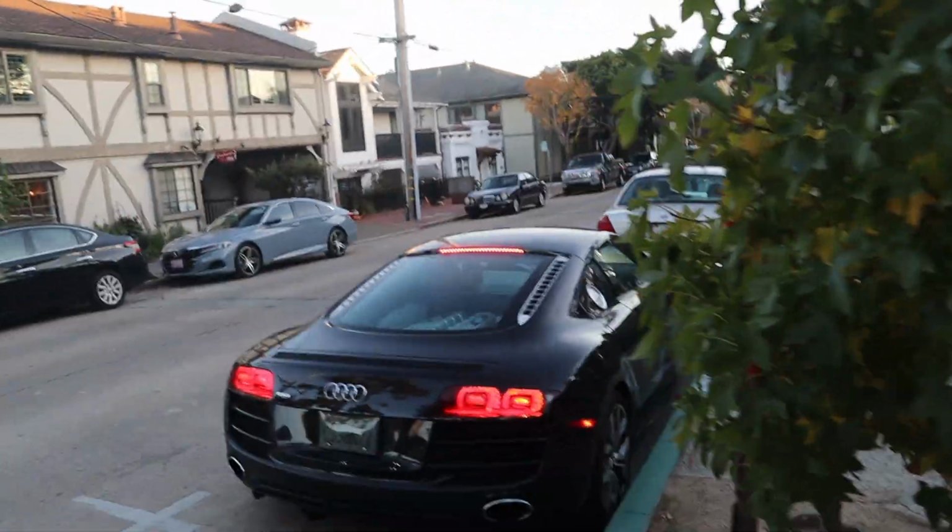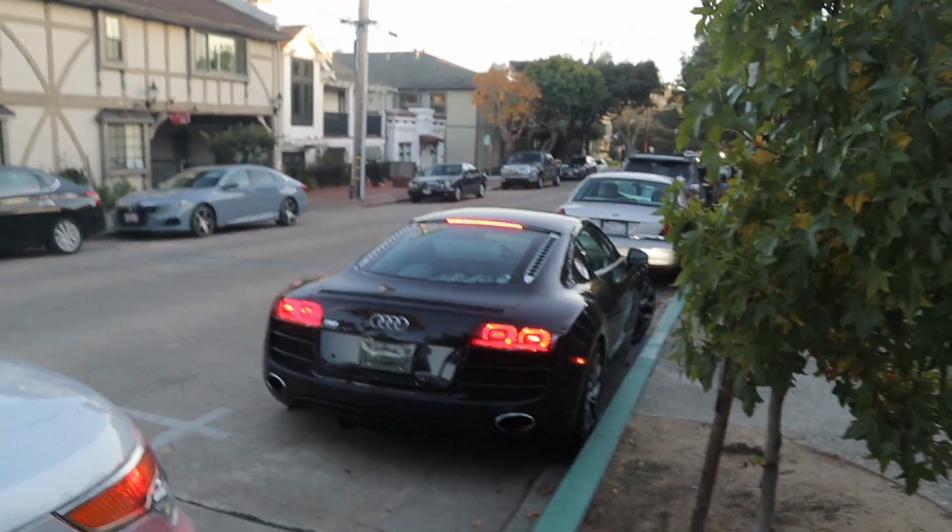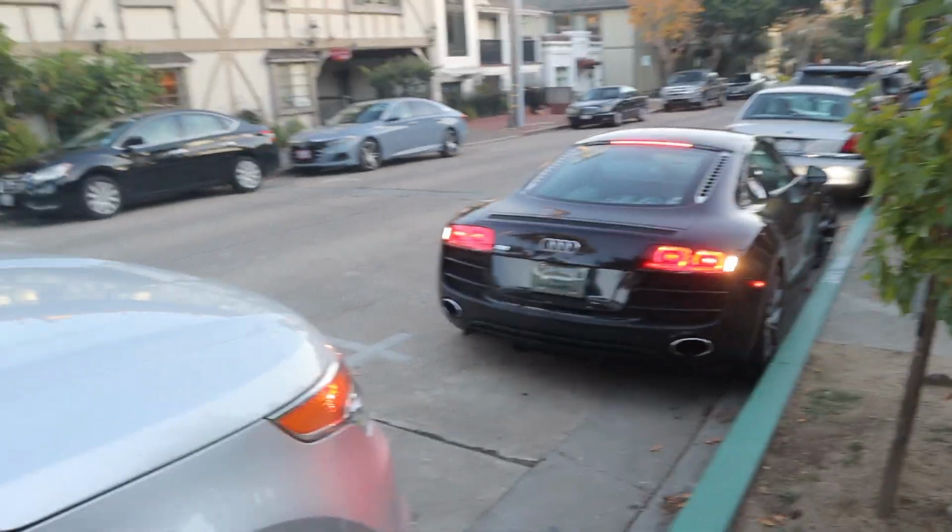V10 R8. So this is Fadi's car. Fadi is a cool friend of mine. He owns Treehouse Cafe. This is not brand new, but brand new to him. A 2012 R8 with the V10 from Lamborghini.